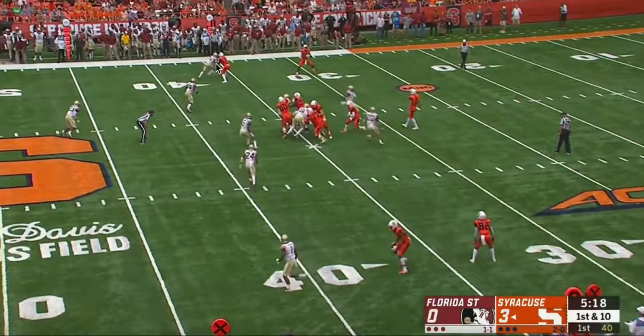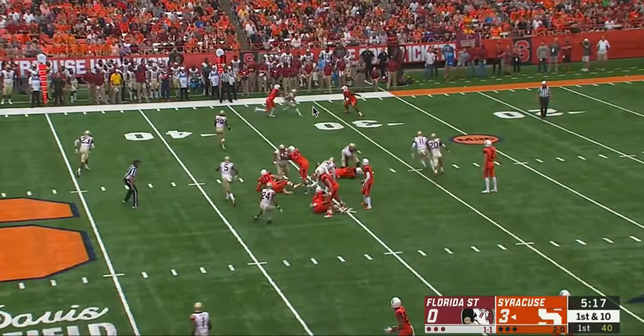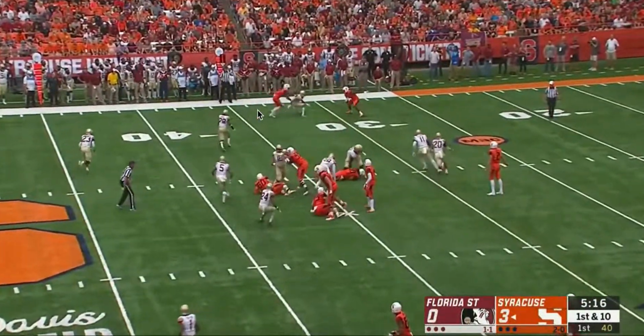Take it on with his inside pad. He's going to use a little dip and rip move to free himself of that blocker. And he's going to stay square to keep contained, not let the defender get outside of him, force it back inside. It's probably getting held or at least blocked in the back on that play, but that's a really good play there.